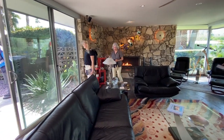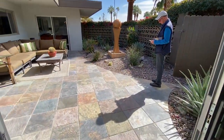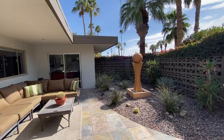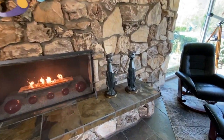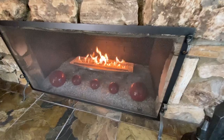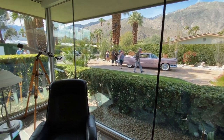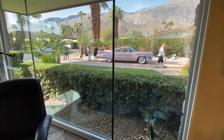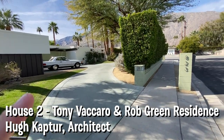Oh, that fireplace is cool. Yeah, I like it when it's stone all the way across. The stone fireplace. Incredible outdoor. Oh, look at the cats. How cool is that fireplace, too? This window is everything. I love a corner window like this. No, I don't think this one opens. It's a fixed window. I love the curved driveway.